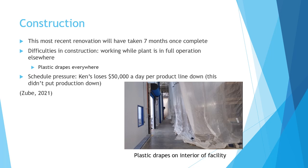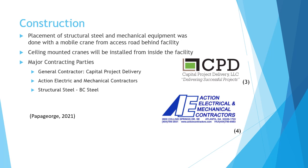Main difficulties involved in completion of this project have been working while the rest of the plant is still in full operation, resulting in the large plastic drapes which are seen on the screen. Schedule pressures have also been significant during the completion of this project due to the capitally intensive nature of Ken's Foods' production lines. Placement of structural steel for this project and mechanical equipment was done by method of a mobile crane parked on the back access road behind the plant.